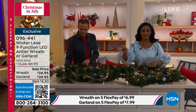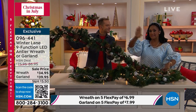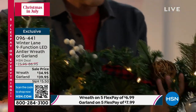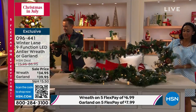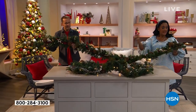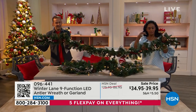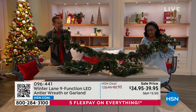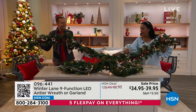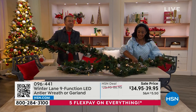Get excited, because sometimes if you have that very large front window, I know my front window is 10 feet wide, and I'm gonna show you a trick for that. So this is a nice, lovely coordinating 9-foot garland with all of the same greenery, all the beautiful embellishments. It has 50 warm white LED lights strewn in between throughout, and also the antlers, the silver bells, the holly, the red or the white buffalo check. Really pretty, so lush. And garland like this is so expensive. It is. It's so expensive.